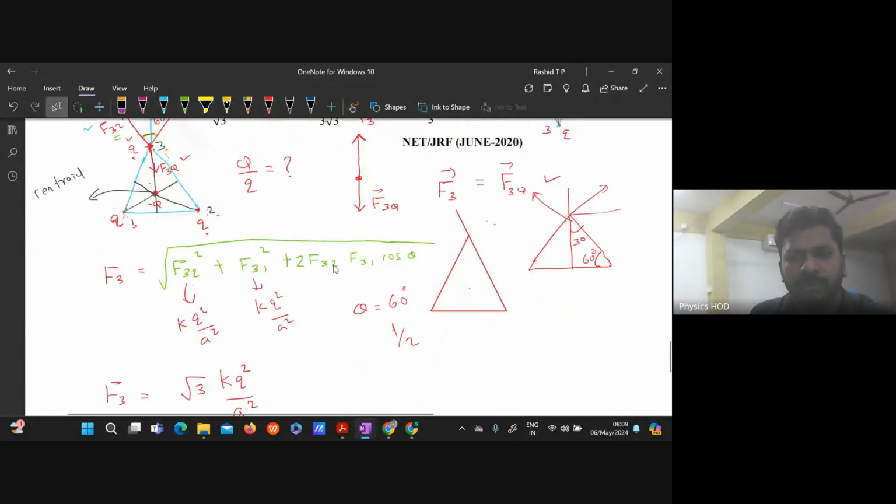Now, next our problem is to calculate the force along this direction, that is F3Q. For this, our minus Q charge is kept at this point. If you write the expression, here you have the Q, here the minus Q. Then for F3Q, K into Q by the distance between these two charges.